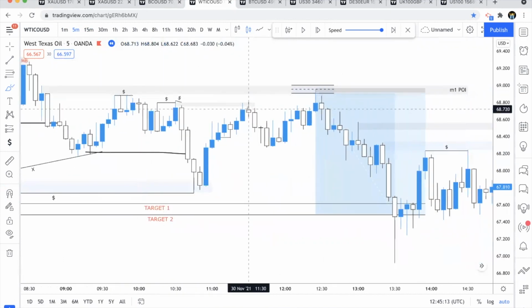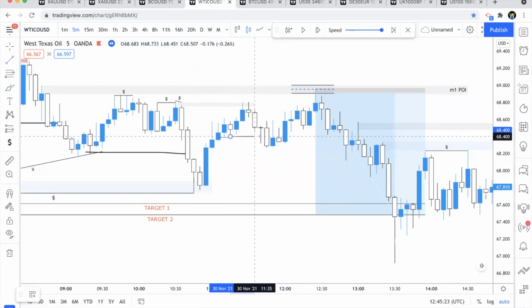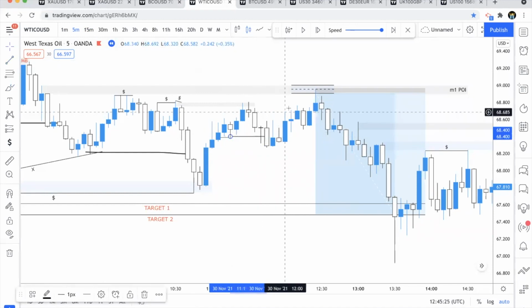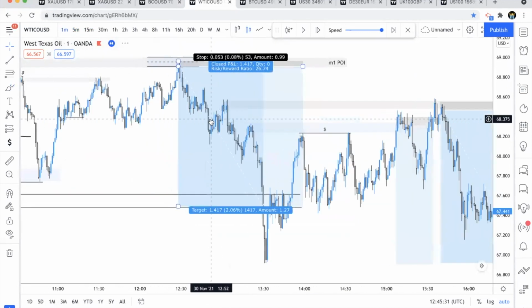And the only thing that told me I got to be a little more patient was I didn't sell off from here right away. I had to wait a little more. There was a CHoCH that happened here. And then let me go on the 1 minute actually. Right there.